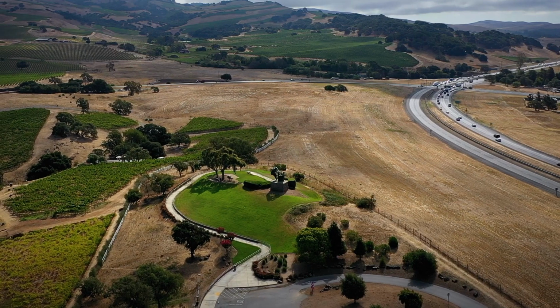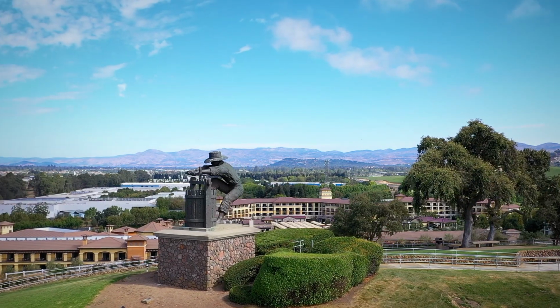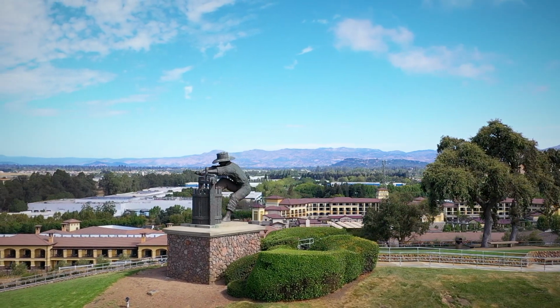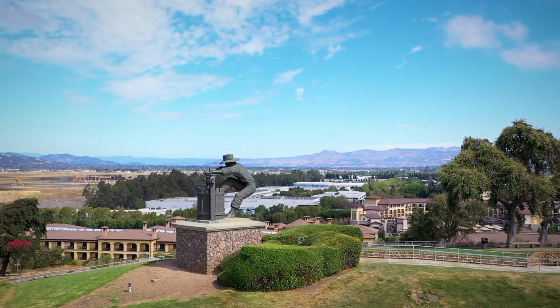I think the Grape Crusher is the brand of Napa Valley. Even I'm guilty of what other people are. They just assume it's always been there. Napa deserves that sort of opening statement when you come. And it's like, oh man, that thing is awesome. Every time I see it, it's like, hey, I can take some pride in that thing.